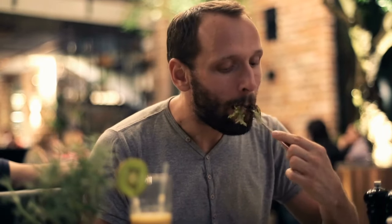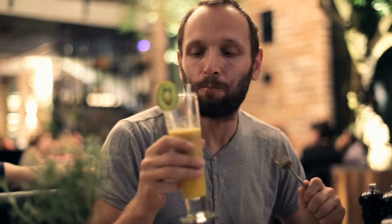Other foods that promote healthy cortisol levels include probiotics and prebiotics, healthy fats such as olive and avocado, legumes, and whole grains. You can also include adaptogenic herbs such as ashwagandha and maca to help you manage stress more effectively.